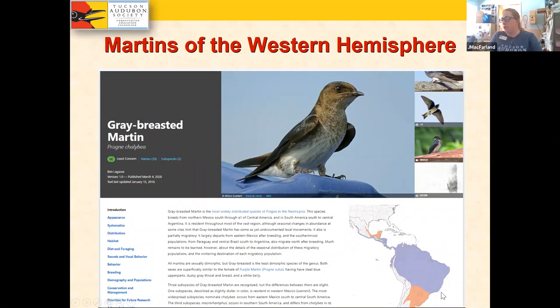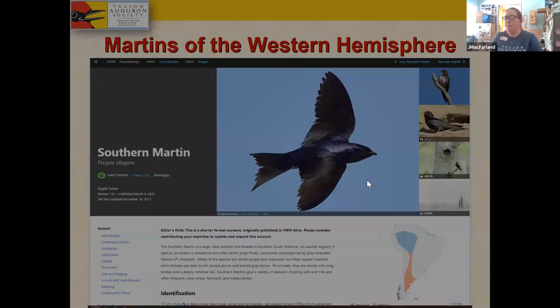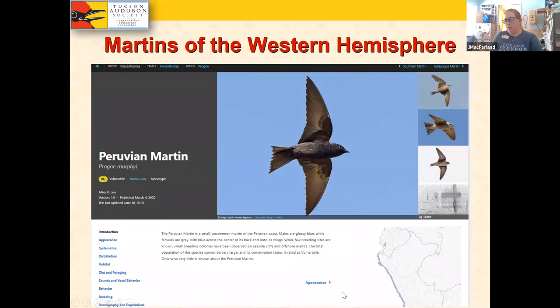They're all over northern South America, the west coast of Mexico, getting relatively close to Arizona. And then we have here the southern martin, which is a really interesting South American-only species of martin that looks a lot like a purple martin. And then the Peruvian martin, which unsurprisingly is in Peru, and has a conservation status of vulnerable. It's interesting. I thought that was actually pretty cool.